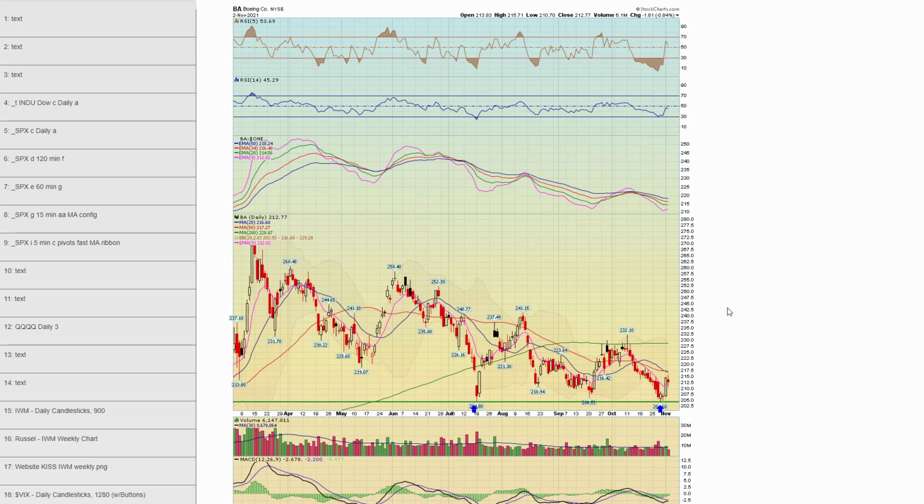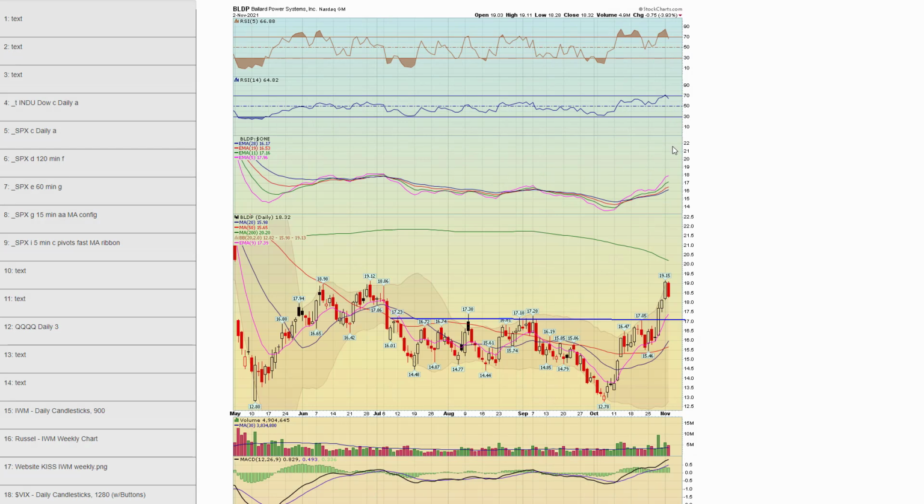Chart 60, Boeing. You had a perfect double bottom setup. Big rally yesterday. Again, if you're long, this would be your stop. Obviously, it's got to get through these moving averages here, the 50 and 20-day. Next. Chart 61, BLDP. Recent setup. Nice move. Finally a pullback today.